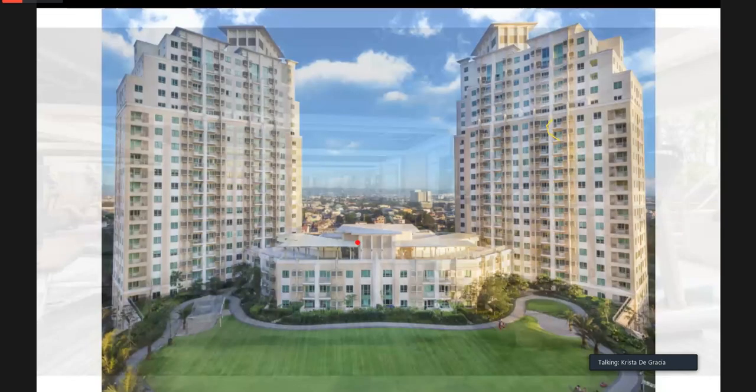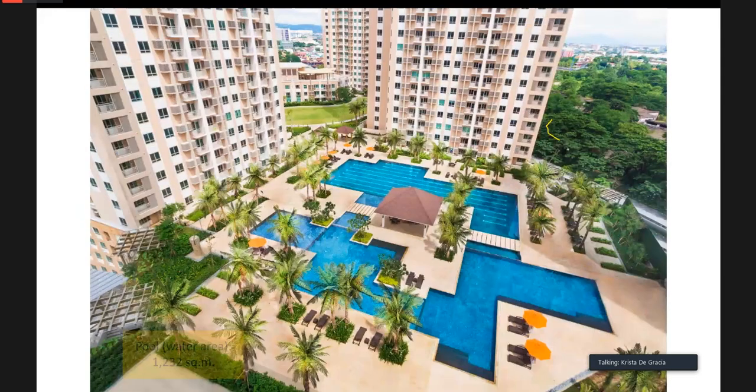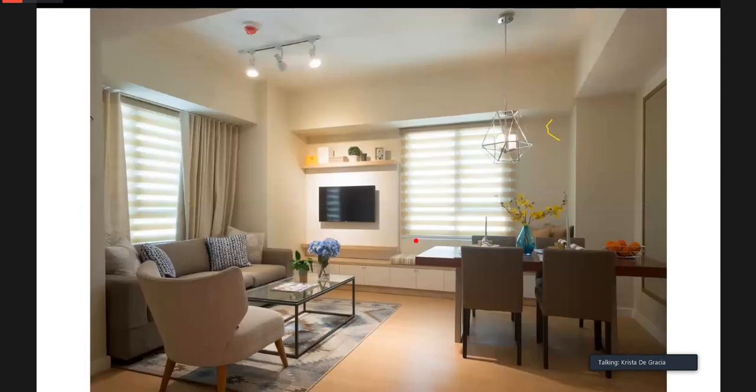And then I'll just show you an actual photo of our model unit before here. This is a 2-bedroom, 67 square meters. So when we turn over our units, it will be fully finished. Finished meaning nandyan na yung flooring, yung laminated wood floorings, nandyan na rin yung painted walls, tapos may provisions na rin for your washer, your dryer, your air conditioning unit. So really ready to move in na talaga.